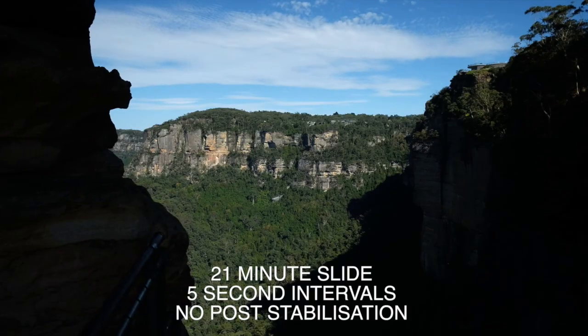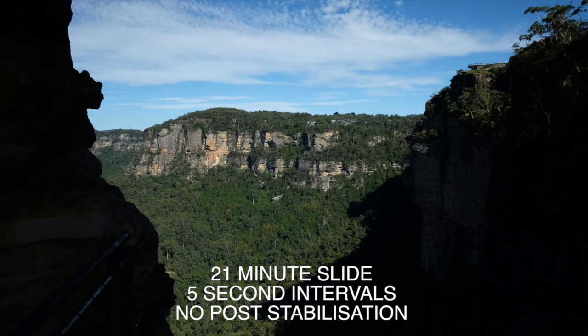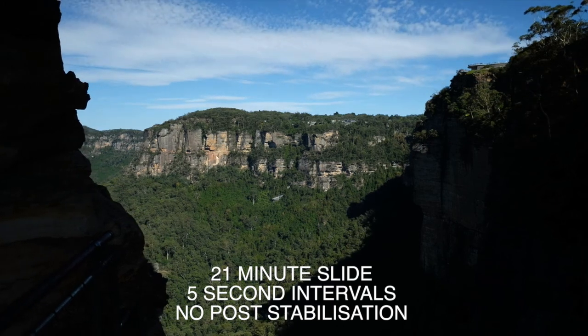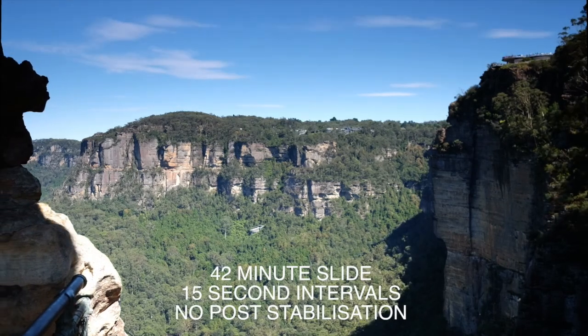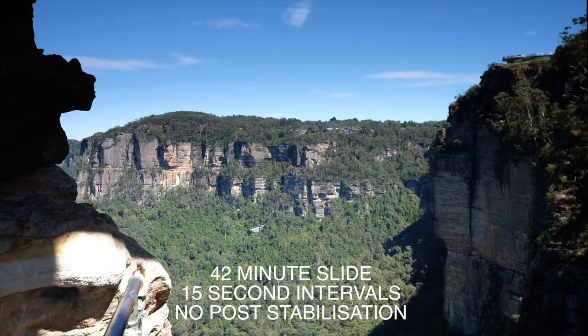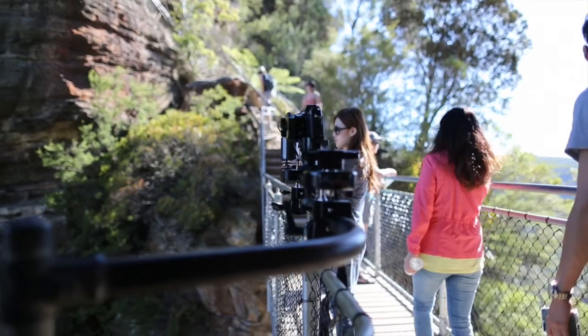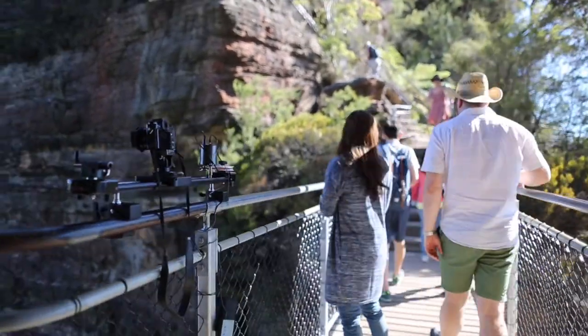It's very sophisticated. It only has three speeds, which do the two-foot slide in either 21 minutes, 12 minutes, or it has a long mode which will do it in 42 minutes. I like to try and keep out of the way whenever I'm doing these sort of things, so I'm not blocking other people doing their thing. And I think this is actually a really good solution. You can see here that people can get past, it's not obstructing anyone.